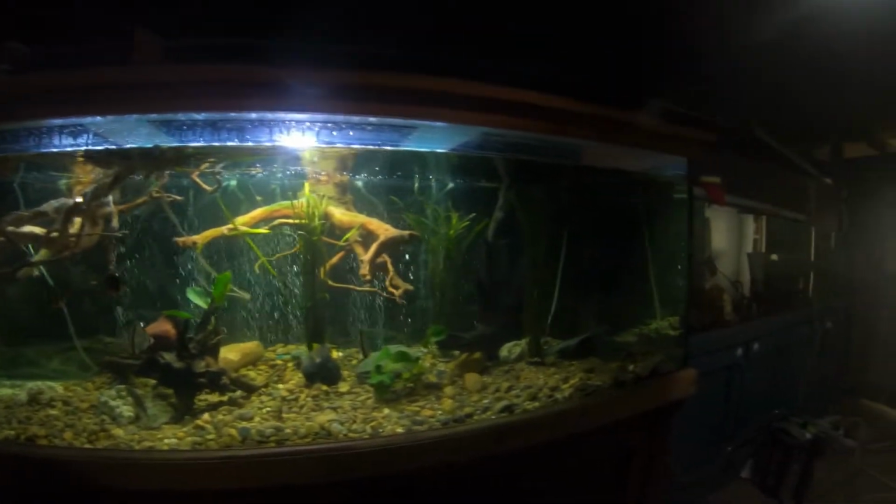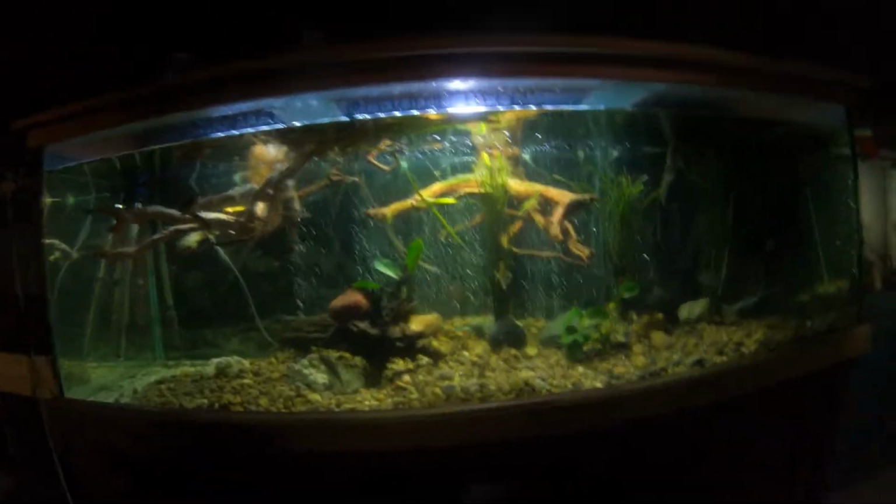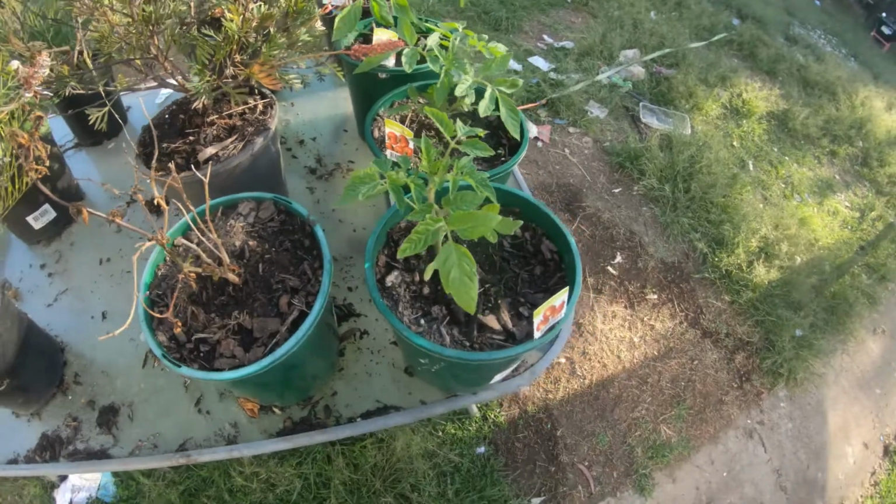Nice and big, nice and clear. Probably gonna get some fly river turtles eventually. But yeah, so that's cool. I've been doing a little bit of stuff around here, but I've just been working flat out. I'll take you up and see the mice and rats too. They've all got babies, they're all loving life.